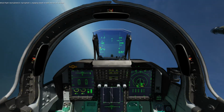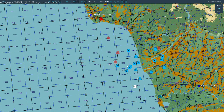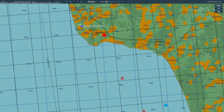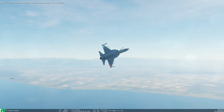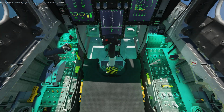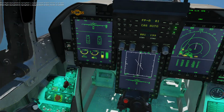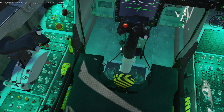So I guess there are just 4 over here on the strategic map, and the 4 were too scared to engage and they went away. So what I'm going to do is, I am half on fuel, so I'm going to reduce my afterburners and return to mil power.